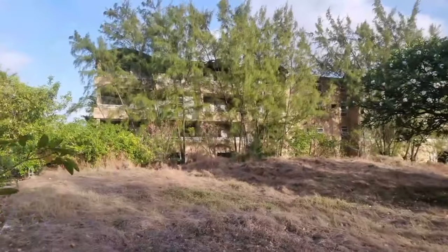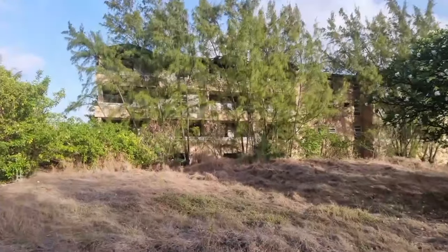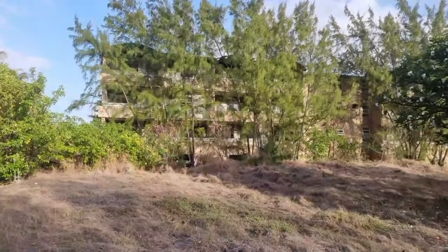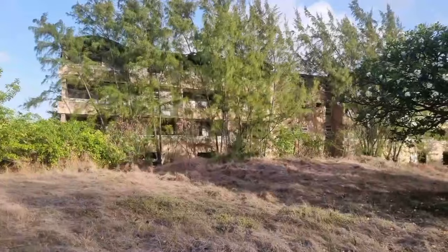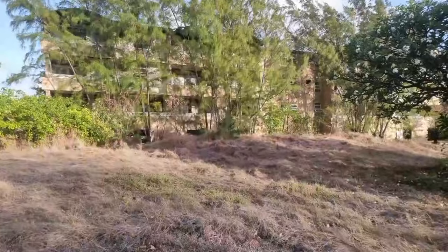I'm not too sure why they planted those casuarina trees. That was purposely done. I don't know if they were going to keep them in hedges, but even when this was open, those casuarina trees were blocking some of the views. But I'm not too sure what went into that planning.